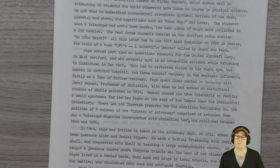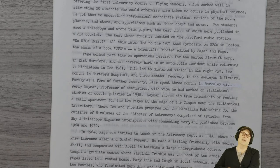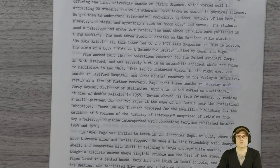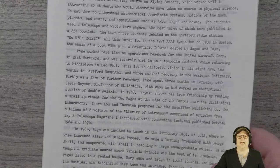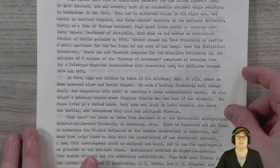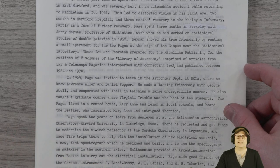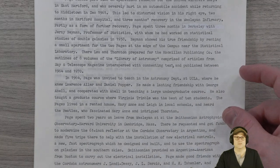Page worked part-time on operations research for the United Aircraft Corporation in East Hartford and was severely hurt in an automobile accident while returning to Middletown in December 1961. He ultimately ended up losing his right eye as a result of that accident. In 1964, he was invited to teach in the astronomy department at UCLA, where he knew more name dropping.